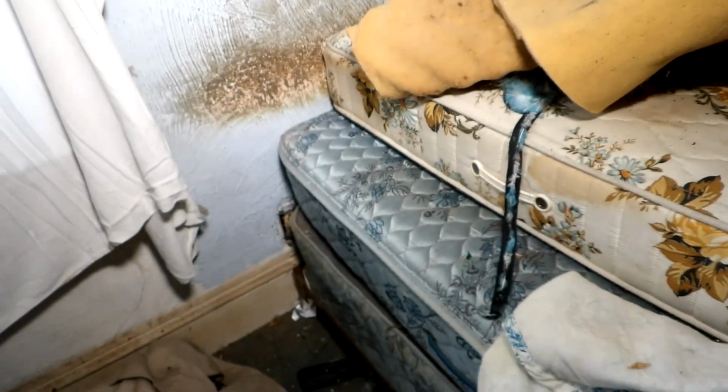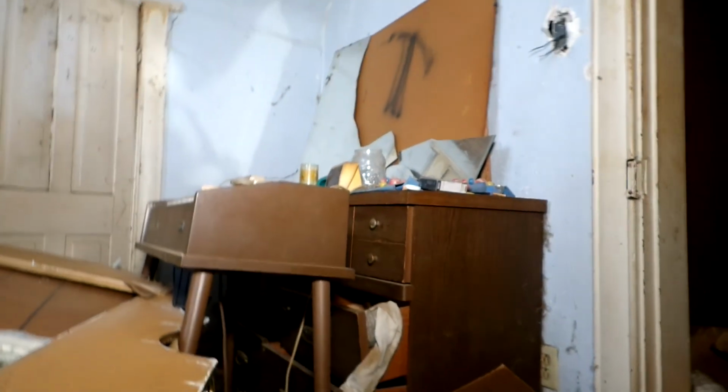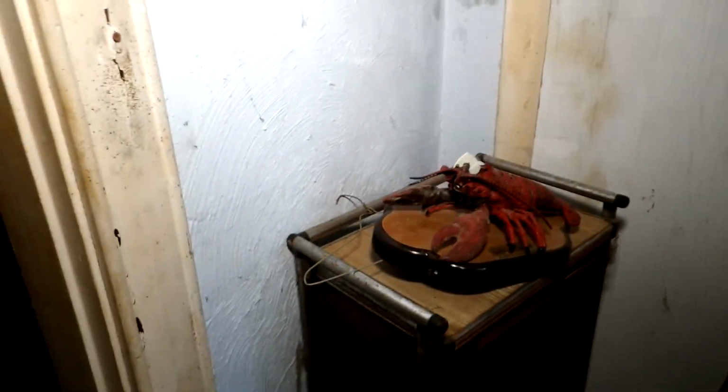More puzzles. Just left her clothes. People have to rip them out of everything and throw them away. Another typewriter. Step on it. Billy Bass, but it's a lobster. A little alarm clock, a little organ.